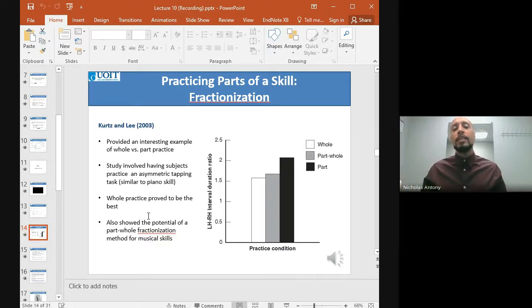The results of the study were actually inconclusive. So we're talking about fractionating movement for asymmetric bimanual skills. And if you look at this study, they actually showed that the whole practice group did better than the part group.